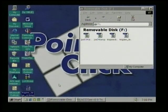Now I copied that quickly, and I guess that was the 3 meg version. Let's try another one here. Boom. That's pretty speedy. That's pretty fast. And there it goes. Darn quick.